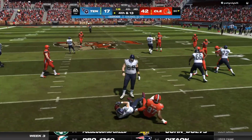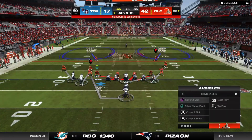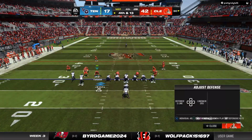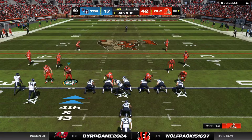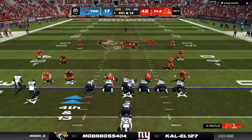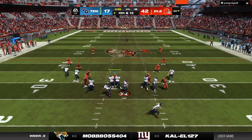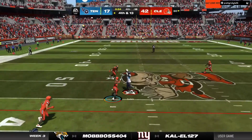They'll try and run this one right up the gut. And he went backwards. He'll be down at the 30. All right, they're going to try and keep hope alive here on 4th down. They're going for it. It's 4th down. As expected, they're going for it to keep the drive alive.